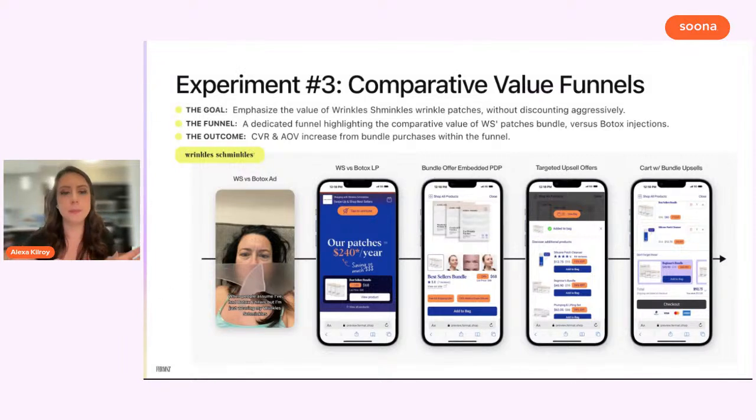When you click on the ad, you go to a landing page that starts with a video creative that's almost like a mini slideshow, and it puts up the cost of Botox injections per year versus their patches. They've got interesting bundle-based discounting tags here for you as well that you can check out directly from that shoppable video. Once you click into the bundle, you can also see the comparative value. There's product detail and description written about the comparative value of their patch bundles. And as you add that to bag, then you'll see upsells, additional packaged bundles of different types of products that they offer as well, different patches for different places on your face.